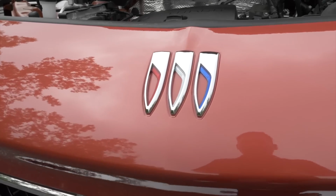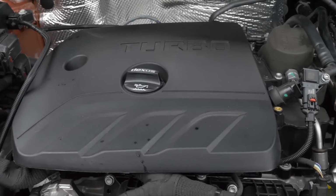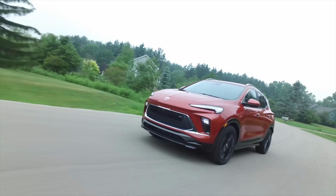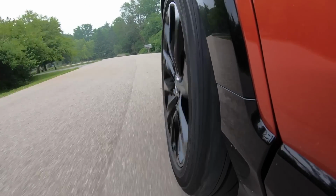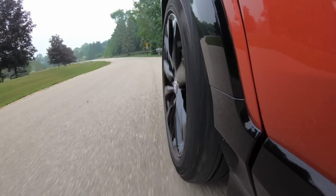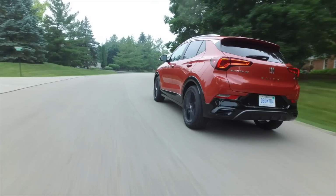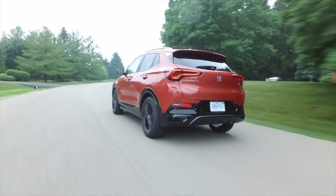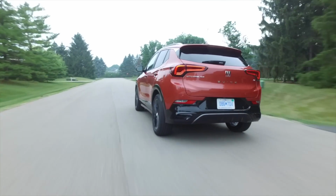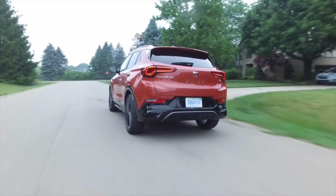Well, we've got the front-wheel drive model, and it's a 1.3 turbocharged 3-cylinder matched to a CVT, 155 horsepower and 174 pound-feet of torque. You can also get the all-wheel drive with the 1.3-liter 3-cylinder turbo, but that's matched to a 9-speed automatic, 155 horsepower and 174 pound-feet of torque. In the US, you've got one more option, a 1.2-liter turbocharged 3-cylinder matched to a CVT, 137 horsepower and 162 pound-feet of torque. That 1.2-liter is only a front-wheel drive model.